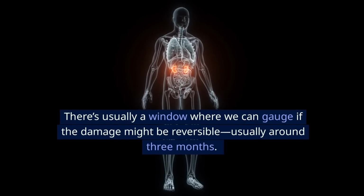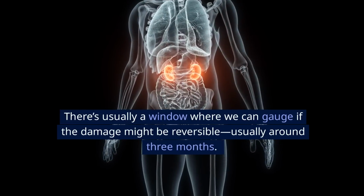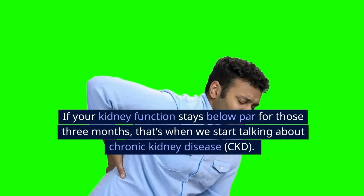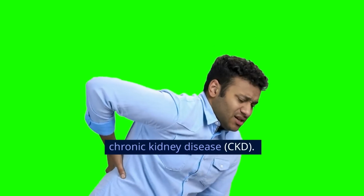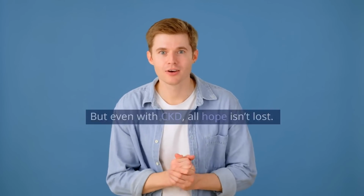There's usually a window where we can gauge if the damage might be reversible, usually around 3 months. If your kidney function stays below par for those 3 months, that's when we start talking about chronic kidney disease, CKD. But even with CKD, all hope isn't lost.